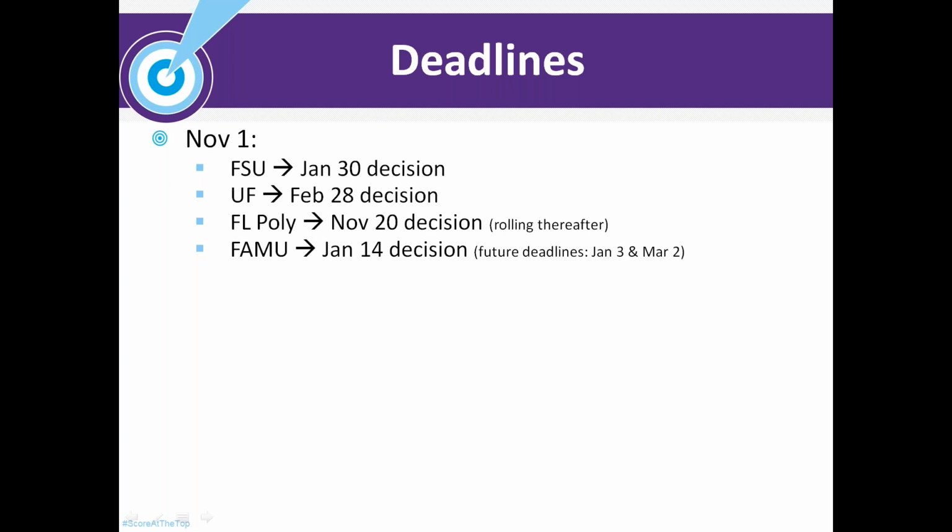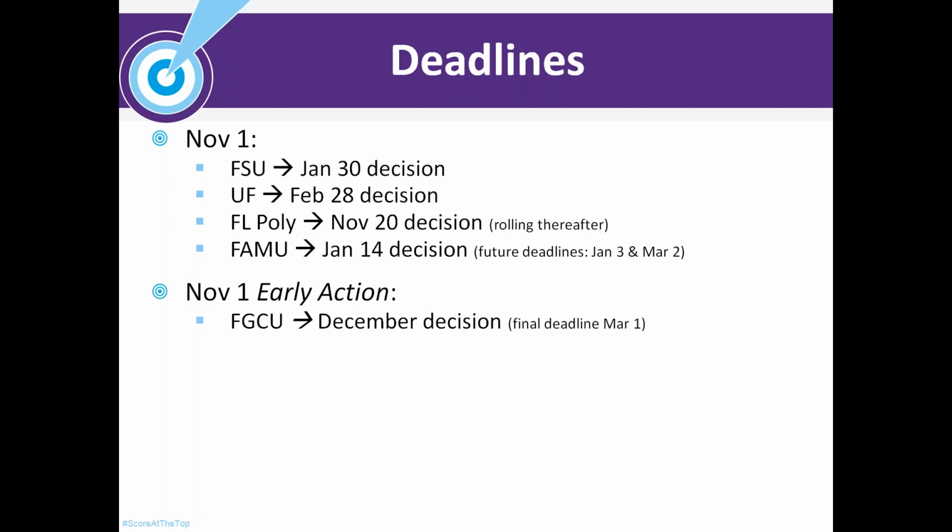And if you don't get your application to UF or FSU by November 1st, will they still accept it? The answer is yes. Are you likely to get in? The answer is not yes. And finally, Florida Polytech, which is our newest state university, and FAMU also have a November 1 initial deadline, but they both have follow-up deadlines afterwards.